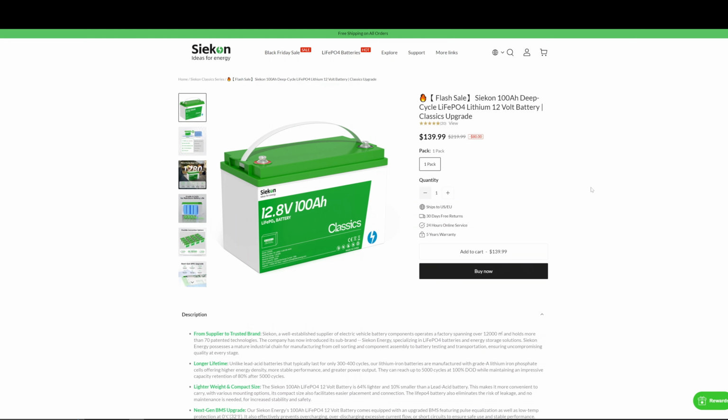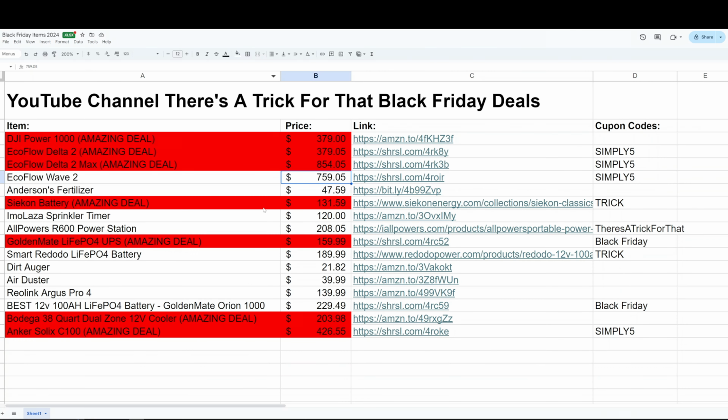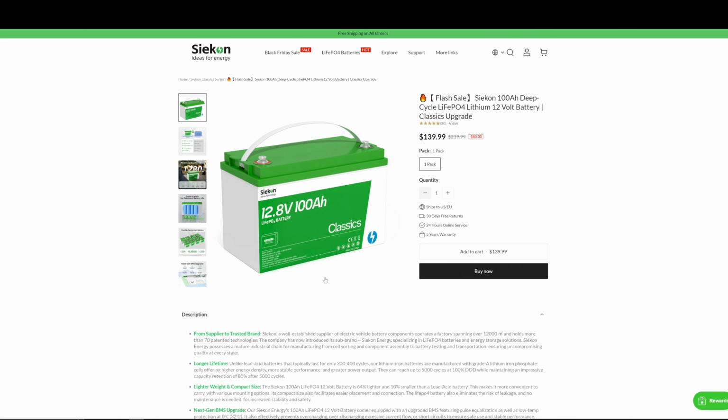If you need a 12-volt, 100 amp hour lithium iron phosphate battery that's no frills, but is just a really good, high-quality unit with great cells, look no further than the Siekon 12-volt, 100 amp hour battery. Check this out, $139.99, but my code stacks on top of it, okay? So if you use my code TRICK, it takes you down to $131.59. $131, guys, for a 12-volt, 100 amp hour battery with grade A cells. We're talking Eve cells in this unit. It's insane. So that is just a bonkers good price. Stock up now while it's this cheap.